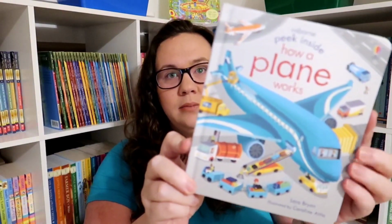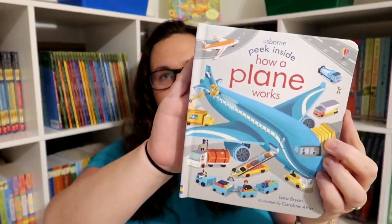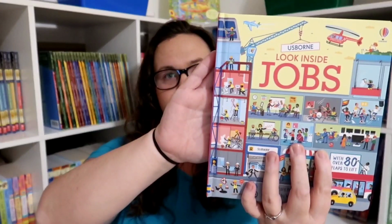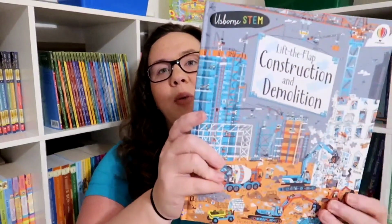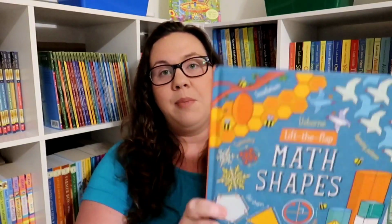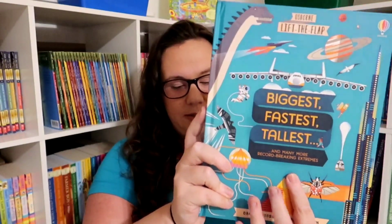From the Peek Inside series, we have Peek Inside a Plane. There we go. And we have Peek Inside Bug Homes. From the Look Inside series, I picked up the Look Inside Jobs. And then from the Lift the Flap series, we have Lift the Flap, Construction and Demolition, Lift the Flap, Math Shapes, and Lift the Flap, Biggest, Fastest, Tallest.